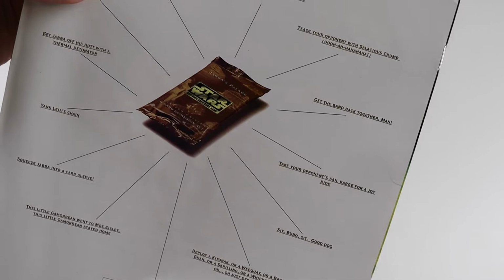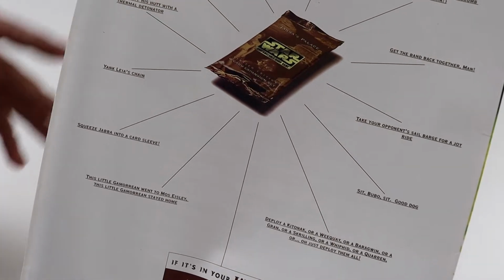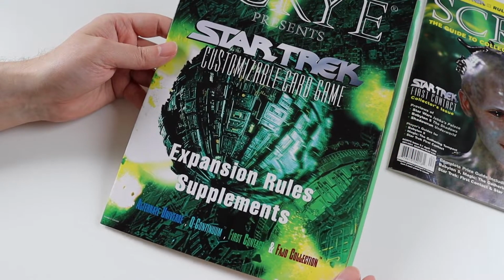So there you can see there's little phrases and things, and it just gives you a little hint at what may be inside the set. So we'll go for the supplement first. It's all about the First Contact set.